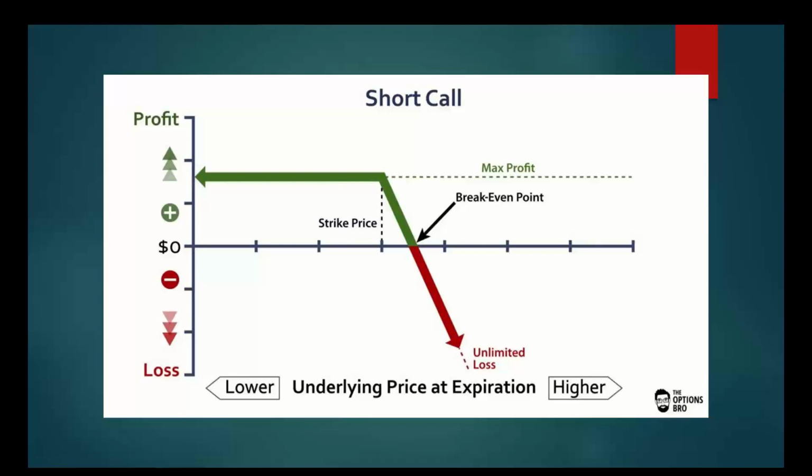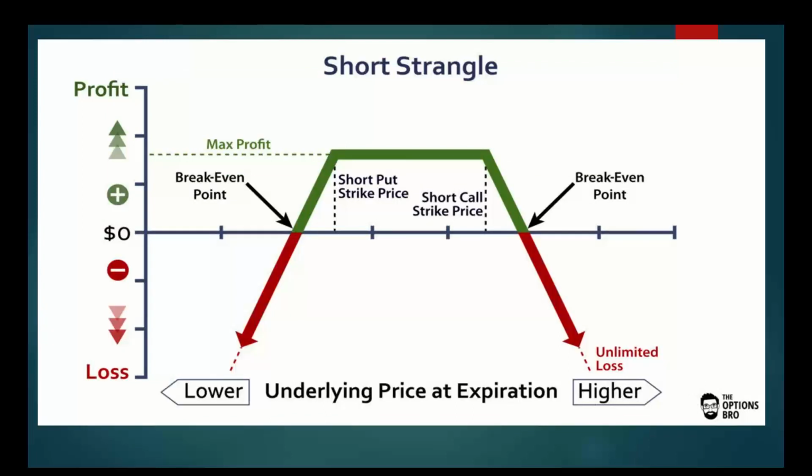Short call, same story, just the other side. You are obligated not to buy the stock, but to sell the stock at whatever price you sold that option contract for. And again, we're thinking in terms of far out of the money. So you've got that $100 stock, and you might be looking at the $150 strike as a far out of the money strike to sell. And when you put those two together, the short put and the short call, you have a short strangle.